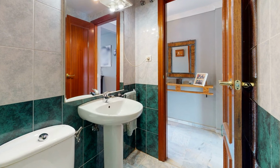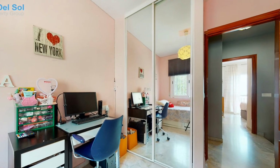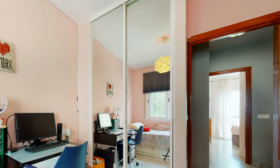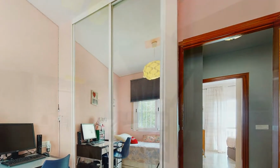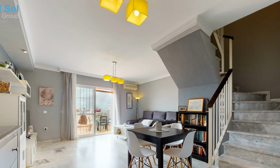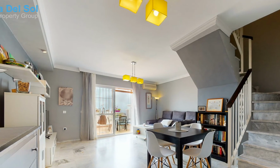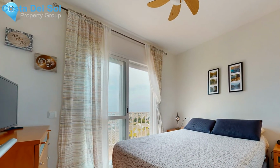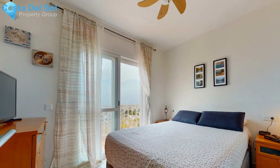Very quiet area located 5 minutes from all amenities and services, schools, shops, bars, restaurants, bus stops, train, taxi, and a few minutes from the exit to the motorway. Thanks to the magnificent climate of the Costa del Sol, this property is ideal for family living or as an investment. Do not miss this opportunity.